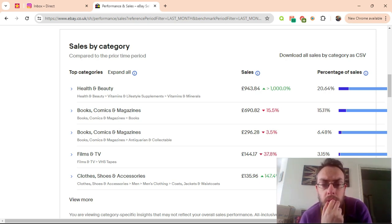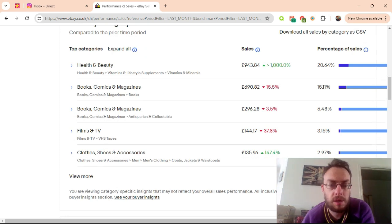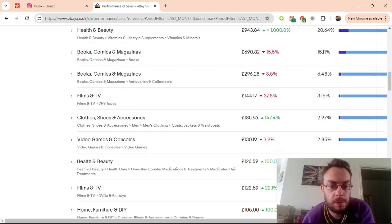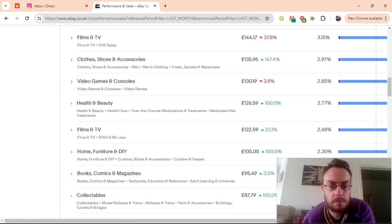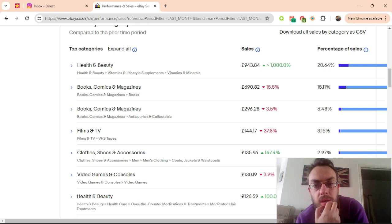So definitely a category that I'm looking to build up on. Books is still going to be my main focus. It does look like from these stats that health and beauty has actually done more than books, and I think that's fair to say, which is surprising. It's actually become my main category.